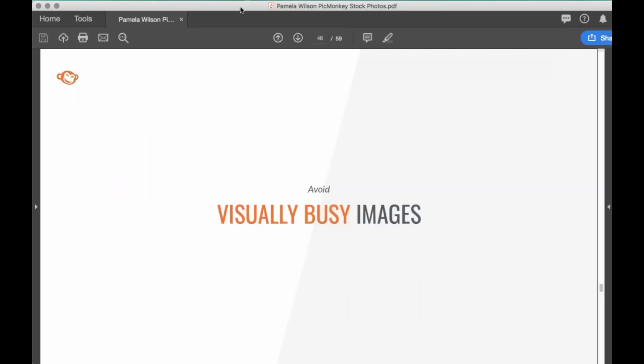So the next thing I want to talk about is visually busy images. Visually busy images are images that just have a lot going on in them. And since we're here, we are all users and fans of PicMonkey. We are likely going to be adding text and graphics and logos and all sorts of things to our images.